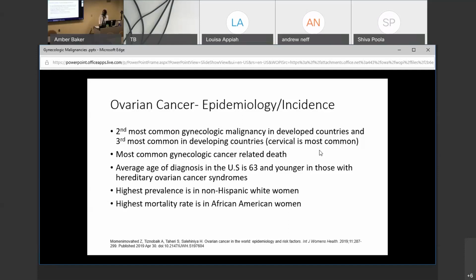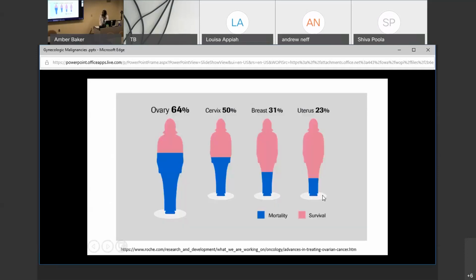If a woman has a hereditary ovarian cancer syndrome, she may be diagnosed at a much younger age than that. The highest prevalence is in non-Hispanic white women, and the highest mortality rate is in African American women.